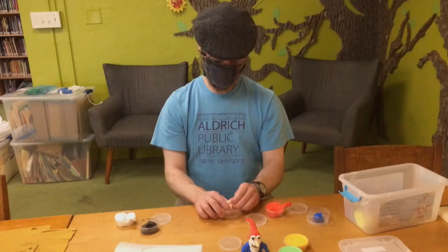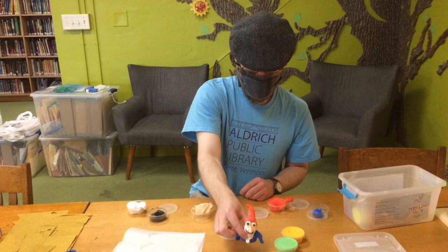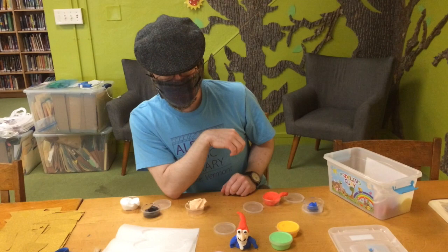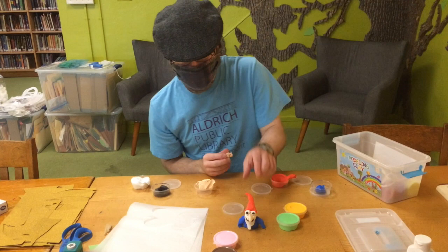All right. So now we're going to make a little gnome to go in your garden. And we're using this modeling clay that's air dry. It's very, very light. But what you can do once you create your creation is put a little bit of Mod Podge over it. It'll make it somewhat weatherproof. And then you can put it outside, or it'll be a little bit more permanent. And it hardens, so it's still soft, but somewhat hard.